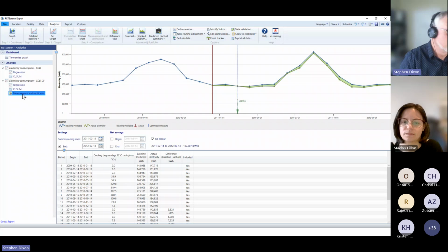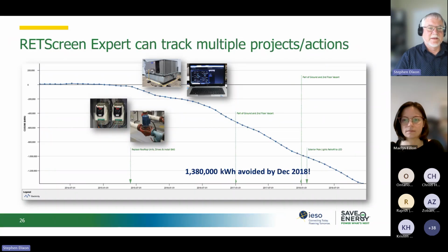We can confidently report to our customer, our client, ourselves that we saved about 100,000 kilowatt hours, plus or minus. All right, so before I finish off here, I'm just going to go back and look at a couple of things. So there's our data set that we started with. We can do multiple projects, multiple actions in this.